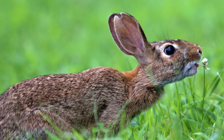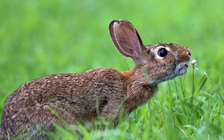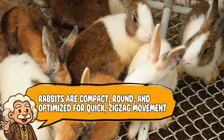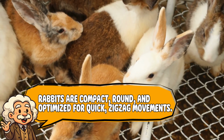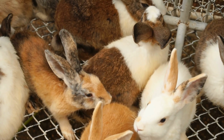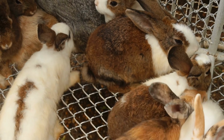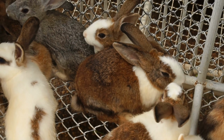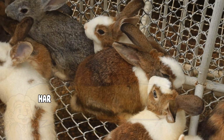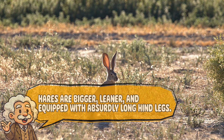Physically, rabbits and hares are built for entirely different survival strategies. Rabbits are compact, round, and optimized for quick, zigzag movements. Their bodies are perfect for darting into burrows, changing direction fast, and disappearing before a predator can fully process what just happened. Hares are bigger, leaner, and equipped with absurdly long hind legs.